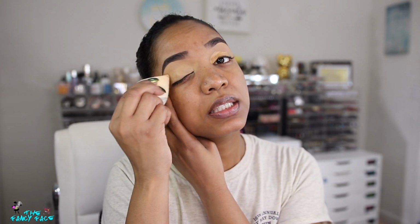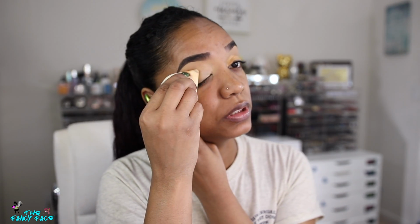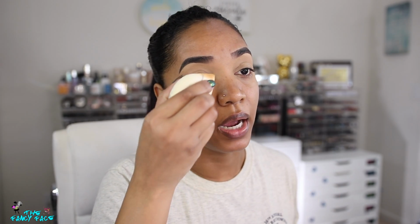And I'm blending this out with just a damp sponge. This is actually from Sonia Kashuk, and that's gonna give us a nice base to go in with our eyeshadows, and it will give me a highlight under my brows since the palette that I'm using doesn't have a highlight. Again, something I discovered from using the actual product yesterday and trying to figure it out. Alright, so the eyelids are ready to go. Let's zoom in and do the eye look.